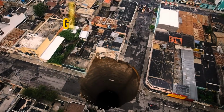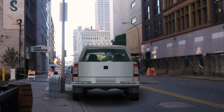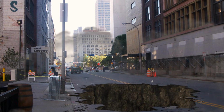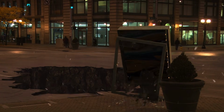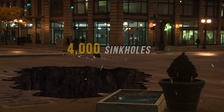Now, come to think of it, giant sinkholes could swallow entire communities. One of such sinkholes opened up in the city of New York. It pulled a parked van into the earth. That happened in the summer of 2022. And it wasn't the only sinkhole to appear in that area. Local inhabitants reported about 4,000 sinkholes all over the city.